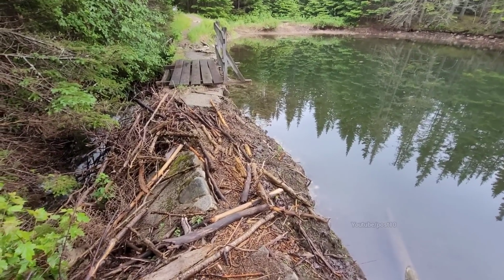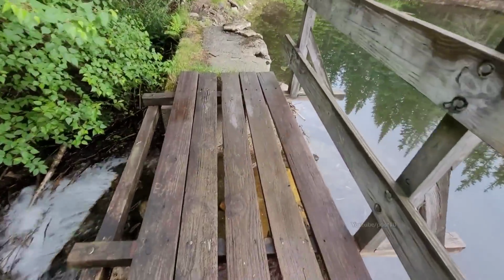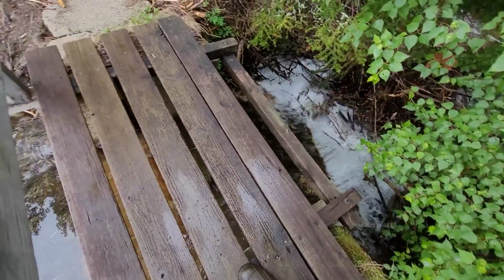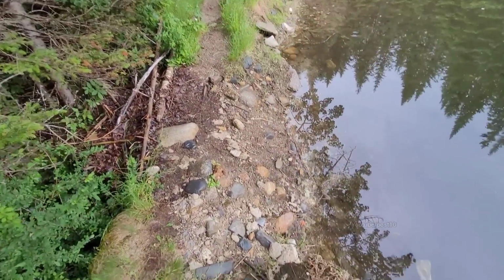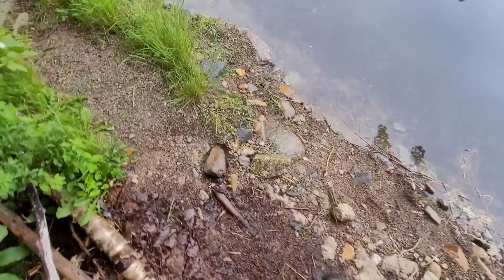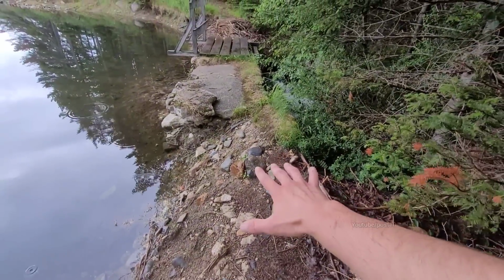Honestly, this is much more cool to me walking across this than it is walking across this concrete. Maybe they should just fix the spillway, make sure nothing erodes here, and encourage the beavers to build this, or just turn it into more of a natural dam. Because right here, you can't even see that this is concrete. Not really. See, you can tell here, concrete's holding all those rocks together. But from far away, you can't tell that this used to look like that.